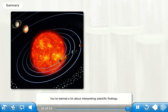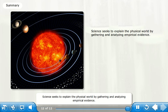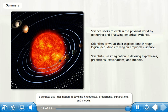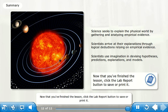You've learned a lot about interpreting scientific findings. Before we finish, let's take a quick look at the main points you covered. Science seeks to explain the physical world by gathering and analyzing empirical evidence. Scientists arrive at their explanations through logical deductions, relying on empirical evidence. Scientists use imagination in devising hypotheses, predictions, explanations, and models. Now that you've finished the lesson, click the Lab Report button to save or print it.